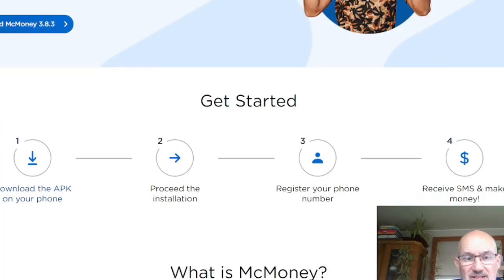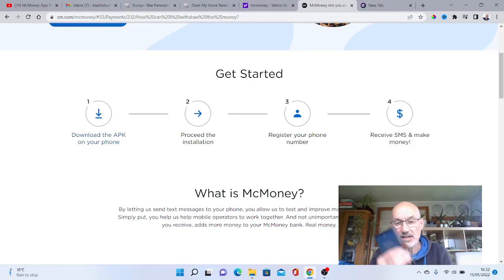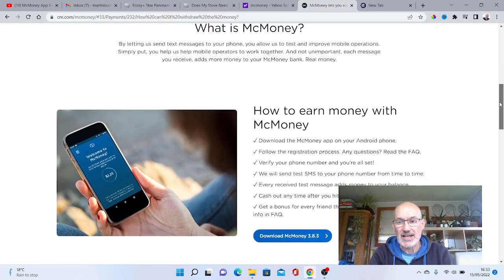So let's just run down. Like I say, you would download the app onto your phone, proceed to install it, register your phone number, which is the only information you need to register, and then you start receiving SMS text messages, and you can make money. Okay, so we're going to go into the app very shortly, so stay tuned for that. I'm going to show you exactly how I got on using the app after one month. But like I say, very, very easy indeed.